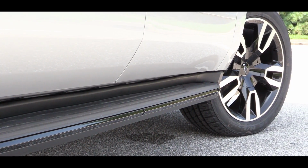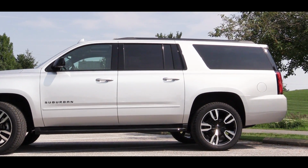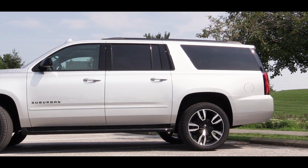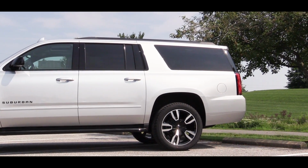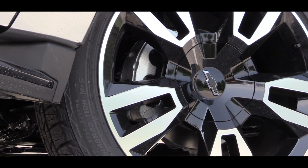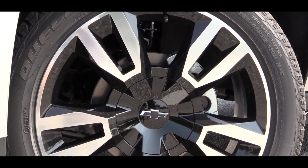But then taking a look down below, when it comes to the wheel setup, 18-inch aluminum alloys will come with the LS and LT, and if you go with the Premier, standard setup is going to be 20-inch aluminum alloys, and of course the RST is going to give you specific wheels to that package, and there are plenty of wheel options available if you were interested.